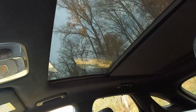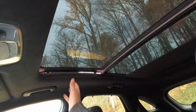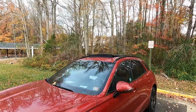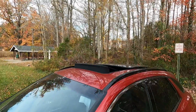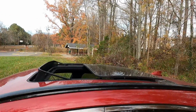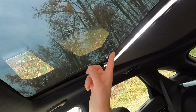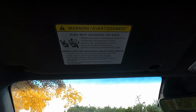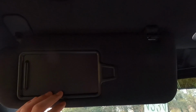And then you get a panoramic sunroof as standard with this vehicle. So you can see that shade is going all the way back. Now the sunroof is opening up. Not only does the sunroof slide, the sunroof also does tilt, I believe. So if I bring that all the way back, I don't want the shade to come back, but basically I'm going to push up on that, and then you can see the sunroof is tilted.